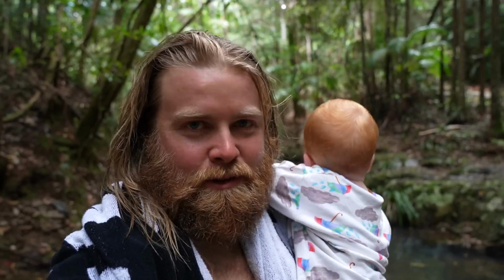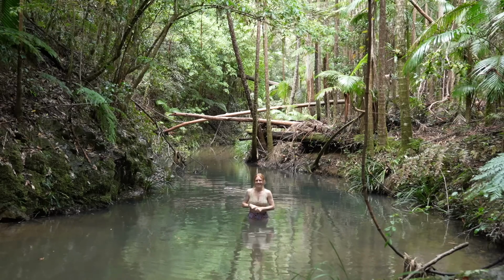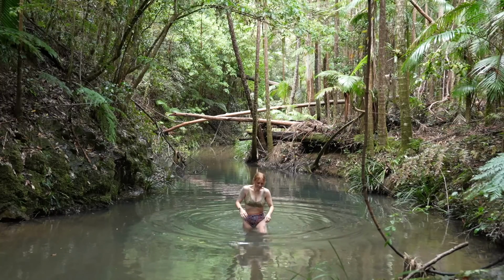So nice in the water and out here in this rainforest out the back of Coffs. Demi's just jumping in now, and then we got to get back up the other side of this gully. Go. That's it, that's all I'm doing.